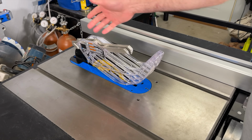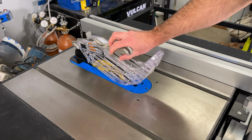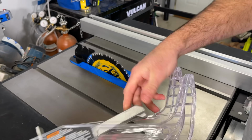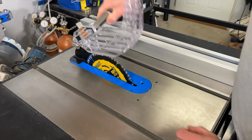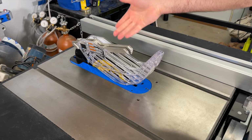On the Delta, the blade guard is nothing special. It's a blade guard, and it's metal, which is nice. It simply hooks on the back. It's just a standard blade guard, but it is metal. Hook it on the back, flip it down, and flip down your lever, and now it's locked.